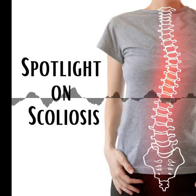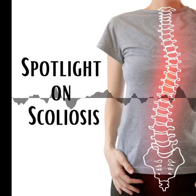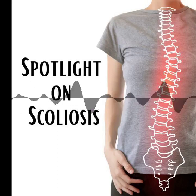That's why, if you have someone who doesn't know what they're looking at or isn't very well trained, you could have someone who's just on the borderline of a mild to moderate scoliosis curvature, but as soon as they start to bend forward, boom, it goes away.